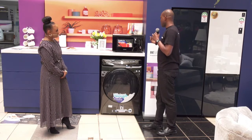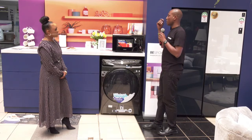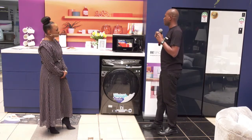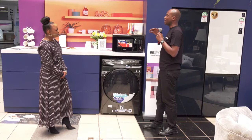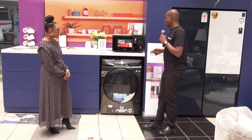In terms of maybe you want to clean your drum, it gives tasks on how many cycles you have done, so they can give you an alert. Beautiful. And it also gives you the best washing cycles through the application. So this is a pretty large one.